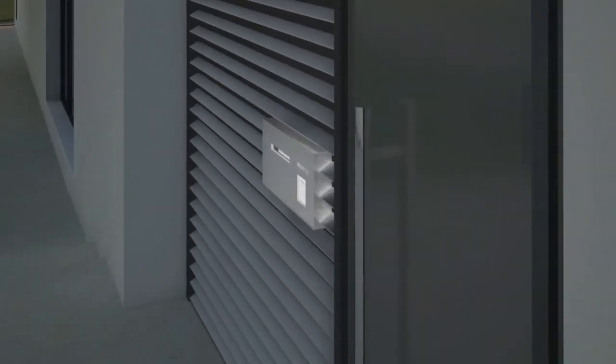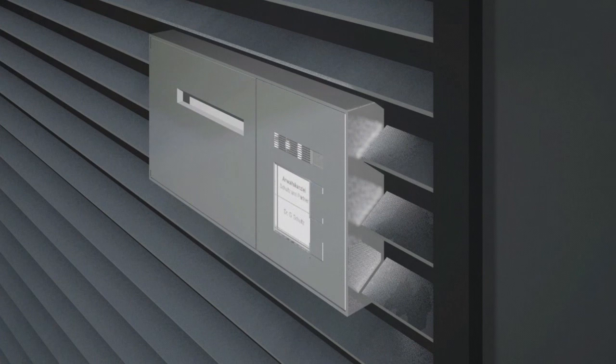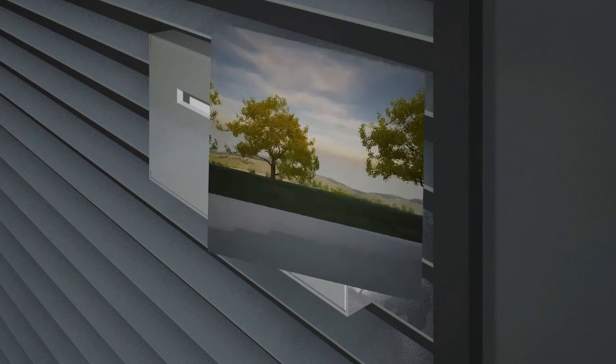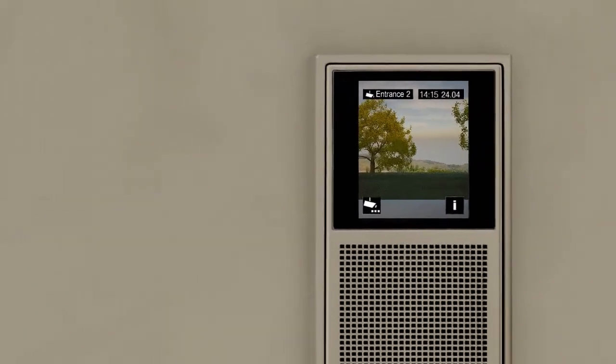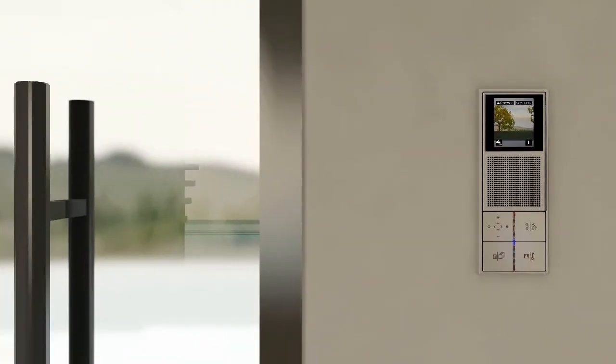The camera, which is not visible, externally supplies sharp images, and the digital signal processor guarantees the best speech quality. The image, which is transmitted externally, is transferred onto the 2.8-inch TFT color monitor of the indoor station. It's possible to shift or zoom in on the image detail via the on-screen display with touch function.